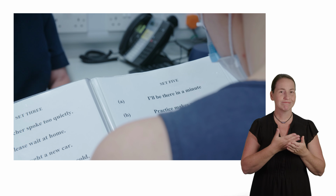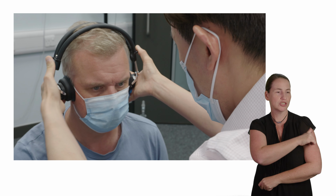Everyone brings something different to the table. Speech and language therapy, audiology, and our nursing staff. So it's not a journey where the patient is left on their own after the surgery. They're very well supported, and that is as, if not more, crucial to the overall outcome than the actual surgery itself.